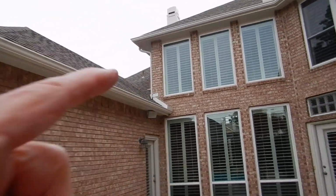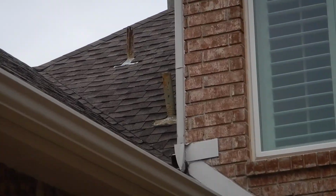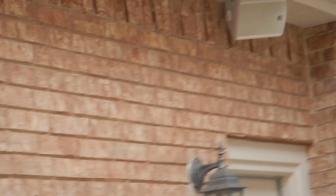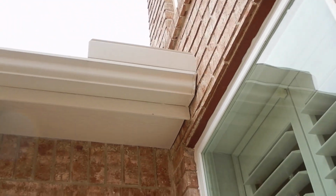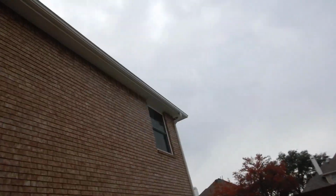There's a dead valley, and that dead valley has, we can see, a kick-out flashing, so somehow or another they managed that one. So we got the kick-out flashing over here at the end of the rain gutter butt end. Now the rain gutter butt end, in turn, is supposed to be about an inch away from the wall, and it's not. It's too close.